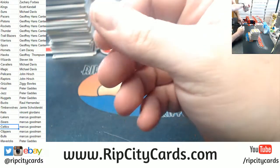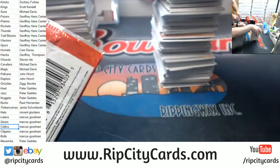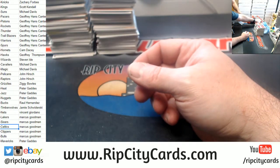Action there? I've seen at least two others so far. A gold? Yeah. Oh, I see one right there. And that stack over there, sticking out. What, a gold number two in this? Let's find out.